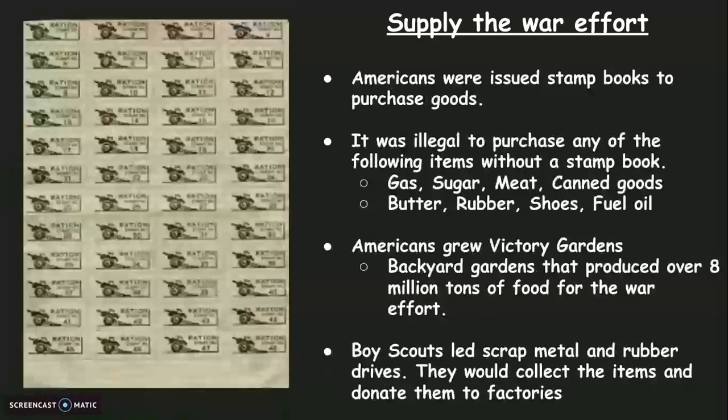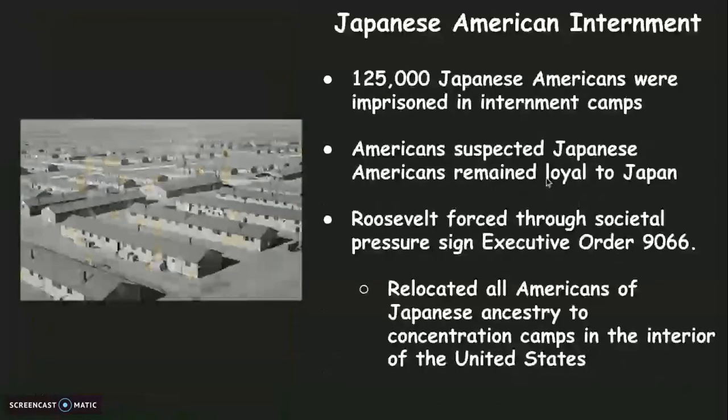So we went over a couple of things that was good about America on the war front, right? You have African Americans doing well, Mexican Americans doing better. You have white Americans going off to war. But there is something that happened on the home front that is very bad, in one word to say. The Japanese American Internment. About 125,000 Japanese Americans were imprisoned or interned in these internment camps.